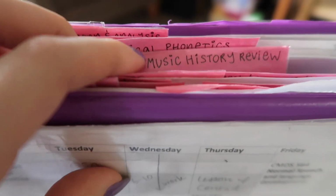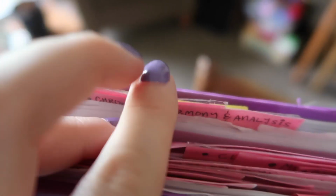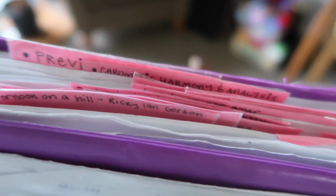I make tabs for each one of my classes, and then you hole punch your homework, your assignments. I always print out the syllabus to all my classes, hole punch it, and put it in the front of each section, so that if there's a question during the semester about the syllabus, you don't have to be searching through your email or your Blackboard for your classes.